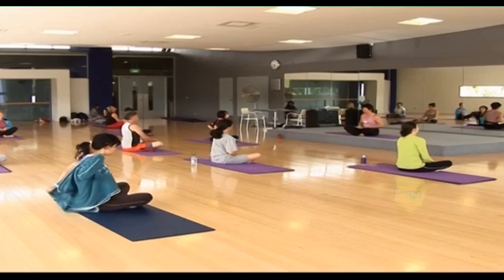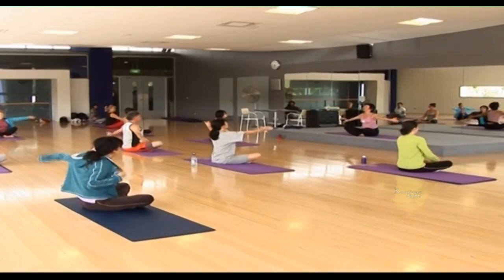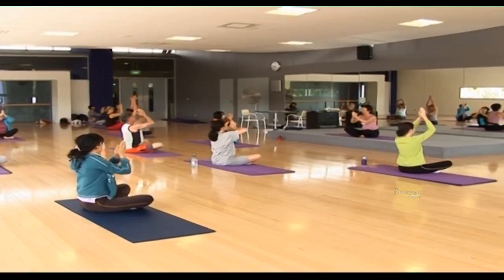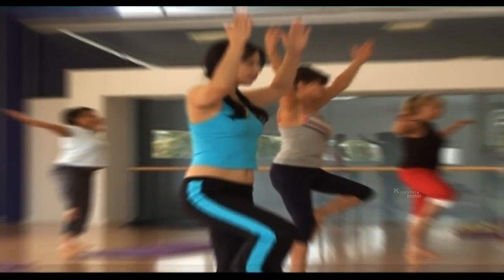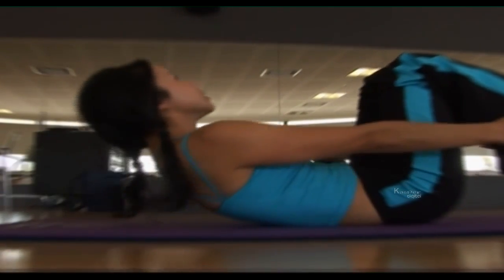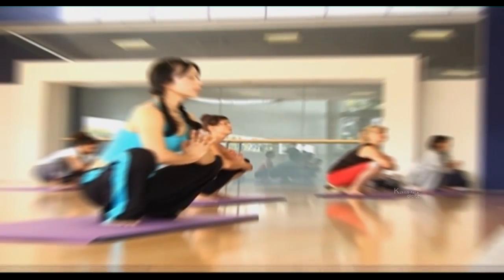Finally, Lynn encourages them to take a deep breath and the session is over. Body Balance is a good all-in-one kind of workout for people looking to get fit, relax, listen to empowering music and meditate all at the same time. Classes usually run for an hour and leave the participants feeling fit, relaxed and refreshed.